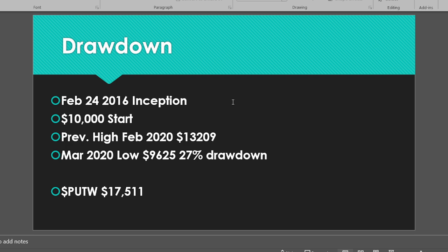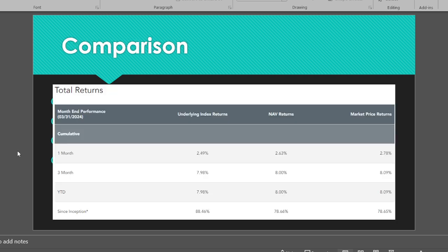So you could potentially be looking at least a 27% drawdown for this particular ETF, and probably for the defined ETFs, you could probably see something worse, because even though there's more recovery time, we still don't know how the managers would react back then. So that's always an issue that you want to consider. But so far, life to date, if you kept it since February 24th, 2016, your balance would have been $17,511. So it's not too bad, but it's just something to consider.